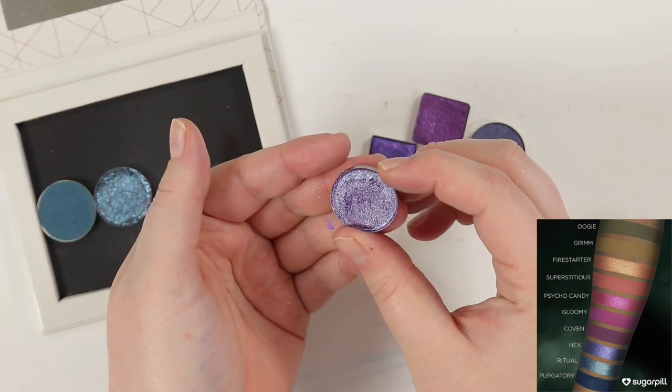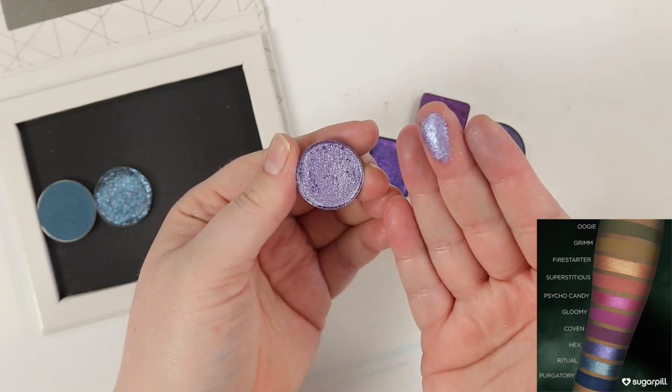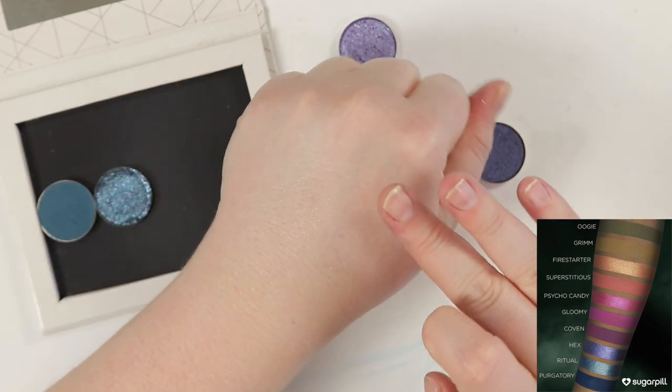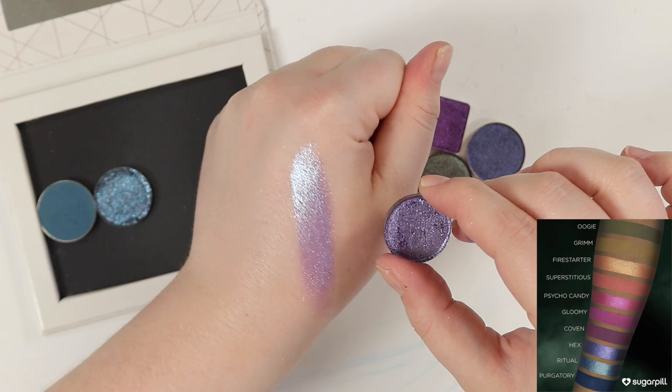Yet another Pretties for Your Face. Can't you tell I'm excited about these ones? This is the shade Solstice, and it's so beautiful. It has a blue shift to it though, which is definitely different than in the palette. So that's it. It's definitely, I feel like, lighter as well.